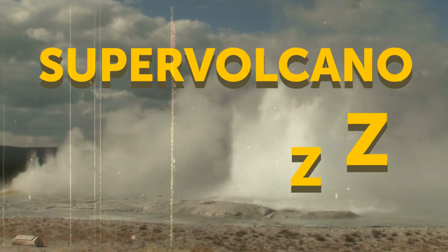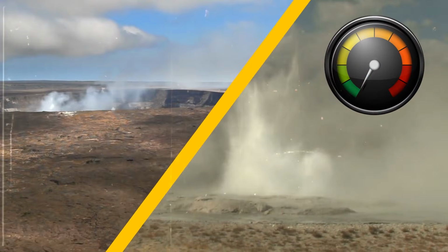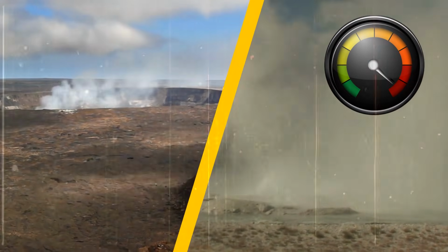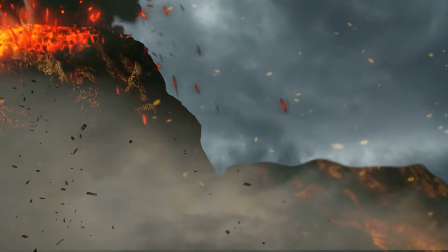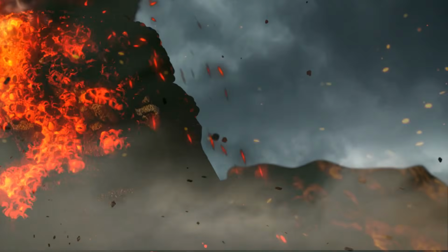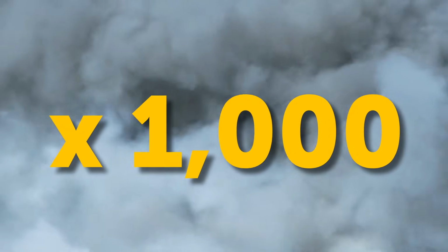The difference between a regular volcano, like Kilauea from earlier, and a supervolcano is that the latter is thousands of times more powerful. Imagine an eruption spewing tons of huge rock and rivers of hot lava, pumping out clouds of ash that make countries stop air travel for weeks. And now multiply all of this by 1,000. This is what a Yellowstone eruption would look like.